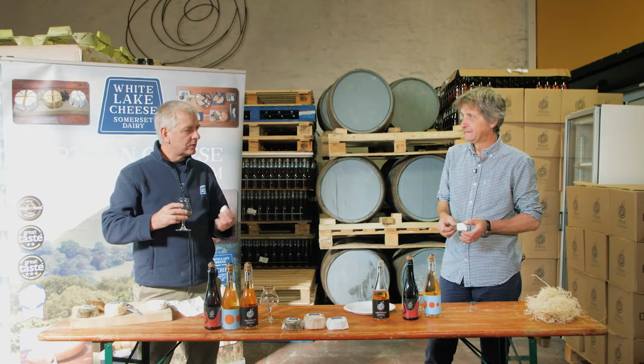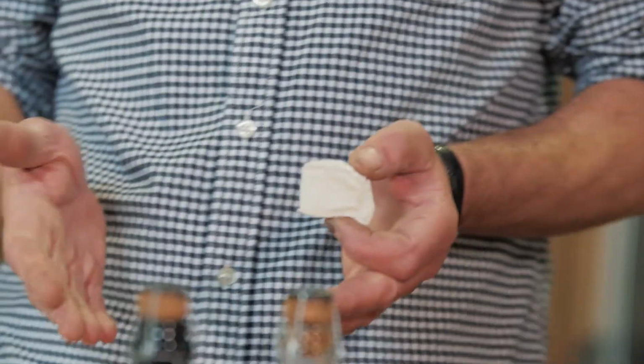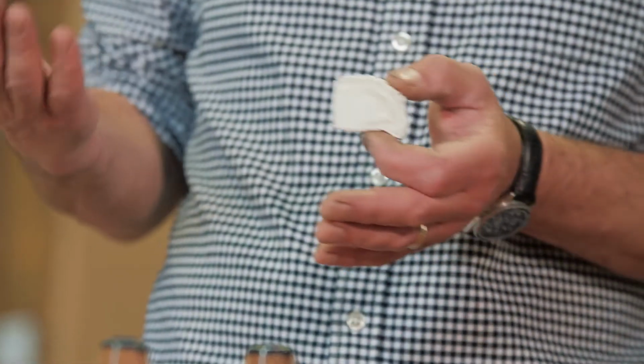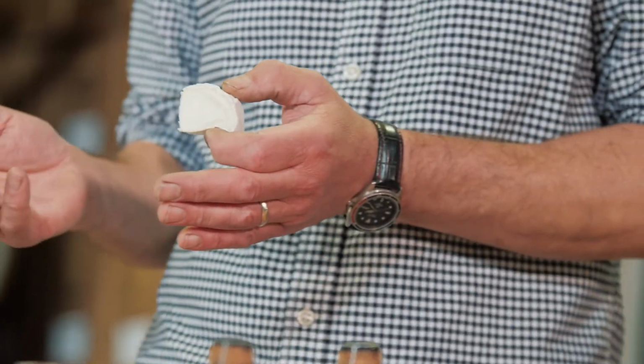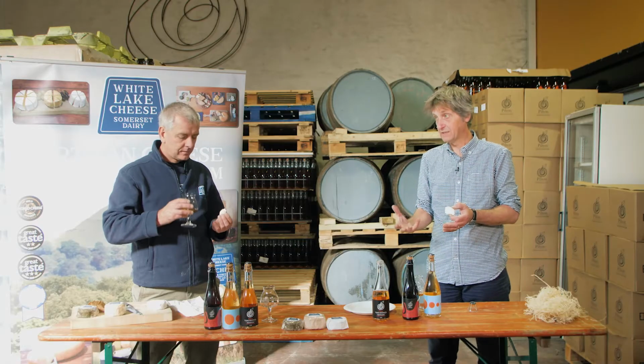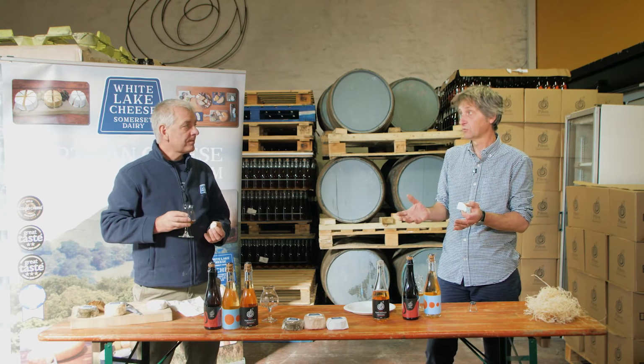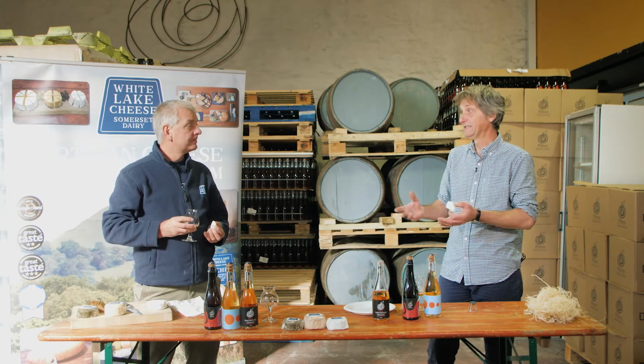So what sort of temperature? Is it just at room temperature, the fermentation? It does work very well in this ambient temperature. I guess it's a bit like cheese making, in that the microbes, the yeasts that end up fermenting the cider are the ones that like the ambient conditions that they're grown in, because they're all wild indigenous yeasts.